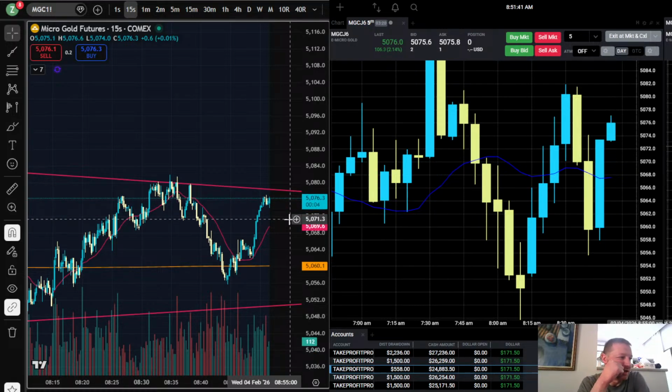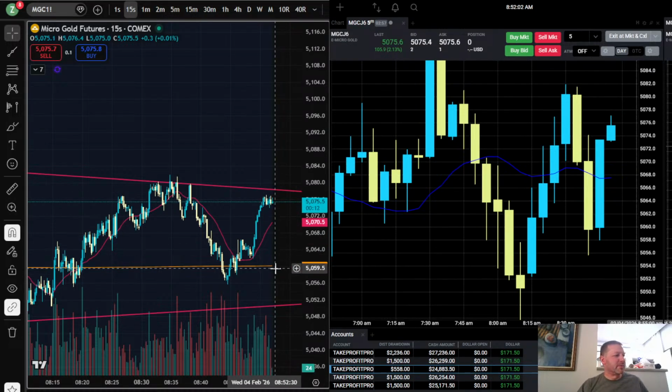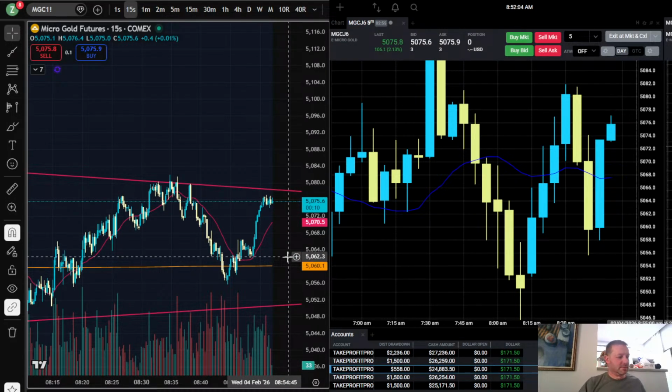But as strong as that is, it could just keep going. It might just keep going. I hate to get long here because if it hits that trend line and comes right back down here again, that's a big loss.